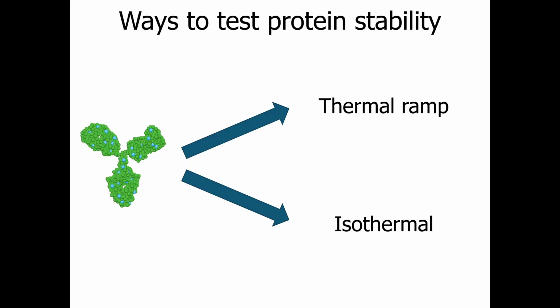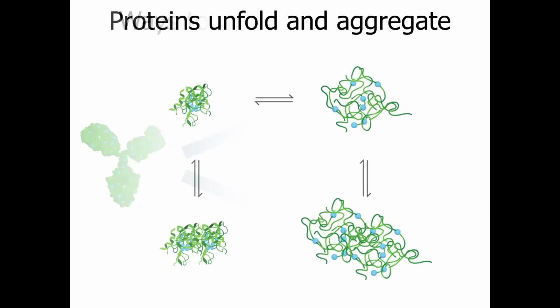And I think that's really the power of it, that you get access to this very important metric of your protein early on. And what I will talk about in this presentation, I'll give you 2 case studies where we looked at 2 proteins and compare results we have from thermal ramps with results we have from longer-term isothermal exposures. Before talking about that, let me first briefly review what we mean when we talk about protein stability.